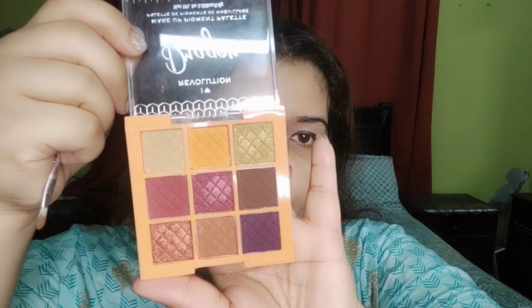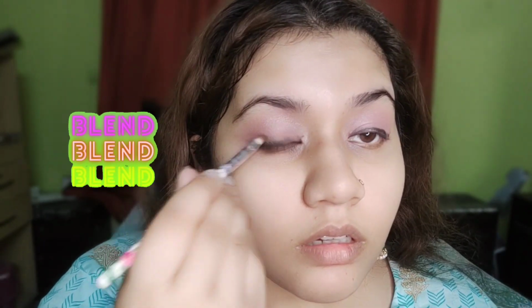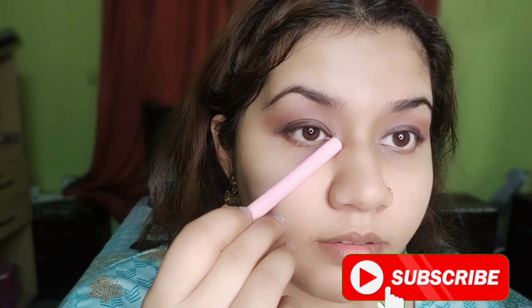This is the palette that I'm using. I love Revolution and it's pigmented. Blend it all out. I'm going to do the same with this side. With liner you have to be extremely precise, and I'm just going to apply the liner till here. I'm not going to go all the way up there.